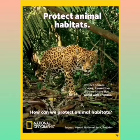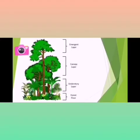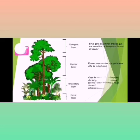Alright? Excellent. Okay, so here you have some extra information or some definitions about the parts of the forest. We have emergent. You have the definition in Spanish. Then we have the canopy. The same. Then understory. And finally the forest floor. Yes, so please write the definitions in your notebook, okay? Please, don't forget to write it in your notebook, okay?